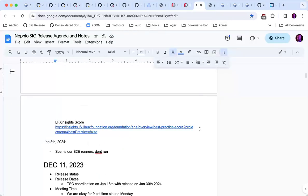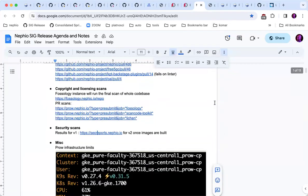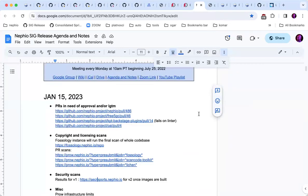And yeah, that's basically what I've got for now. There are a few PRs that need approval or LGTM, so I will probably, tomorrow morning, early morning your time, try to ping people if this doesn't get merged, and we can go from there. Yeah, that's all I've got for now.